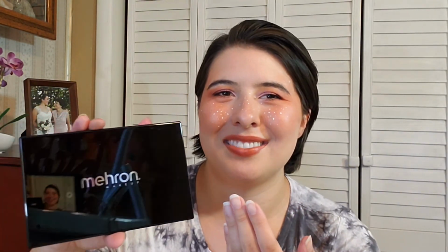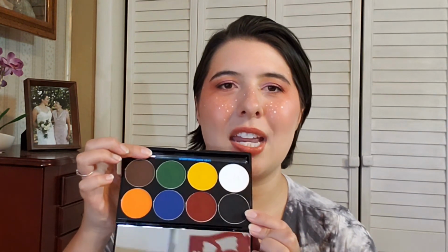You guys, I have been very excited by the idea of creating more artistic, more avant-garde, more editorial, more creative makeup looks. So, I bought myself a face paint palette from Mehron, and I'm so pleased with myself for spending money. It's just so exciting to me to have something so versatile in my collection. It's totally a basic palette. It is your standard rainbow color, so that way you can mix whatever color you need, which is, I think, a perfect thing to start out with.